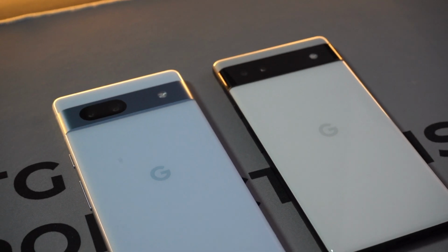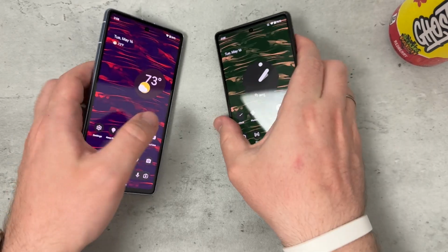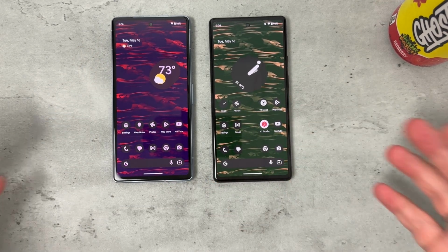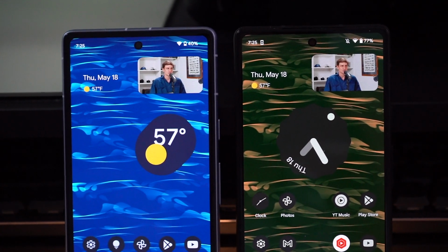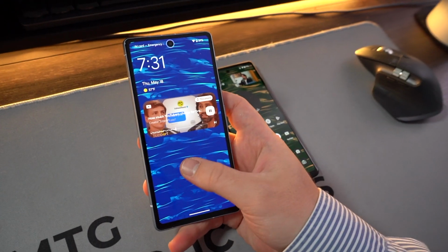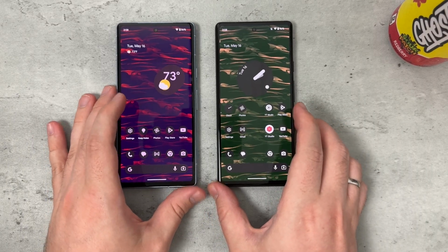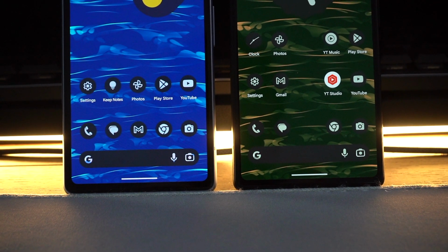Now let's come to the displays on the devices. We have a 6.1 inch display screen size for both of these phones. However, the big difference here is that the Pixel 7a comes equipped with a 90 Hertz refresh rate. However, out of the box, it's still default at 60 Hertz, so you do have to change that through its settings. And through day-to-day use, they're both great. However, you do see the difference with a higher refresh rate display.